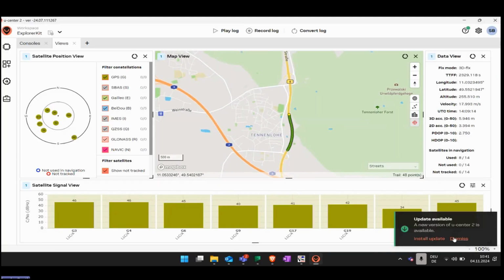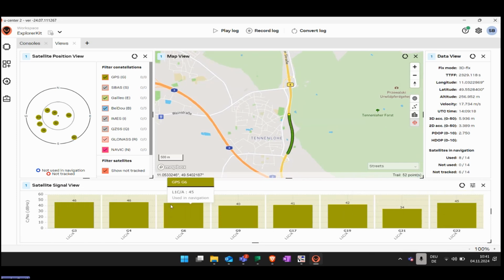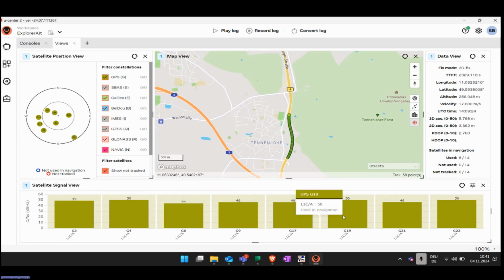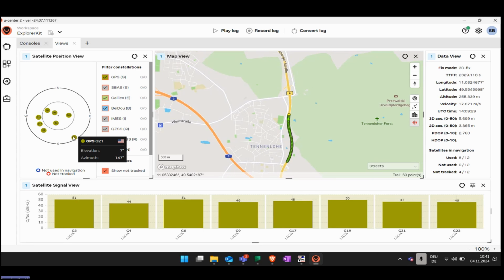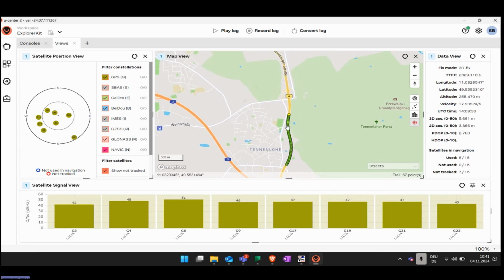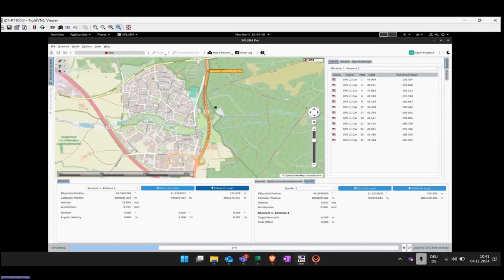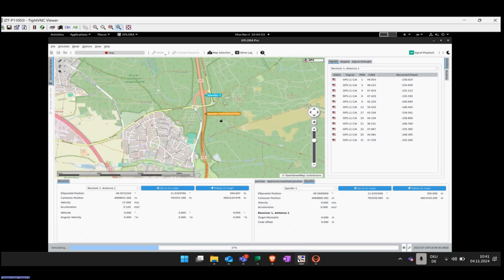What we also see on the bottom here is that we track all the same GPS satellites, basically with their reported carrier to noise ratios as they are simulated by the simulator. We see here also the sky plot, and that the receiver follows the trajectory. Now if we go back to the simulator view, I'll turn off this follow here.